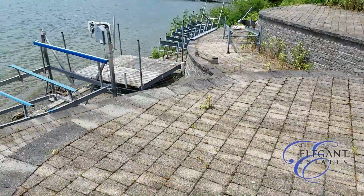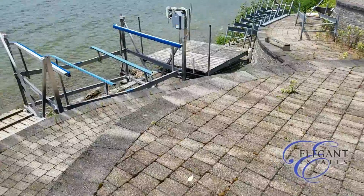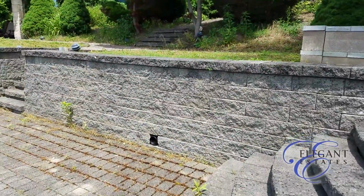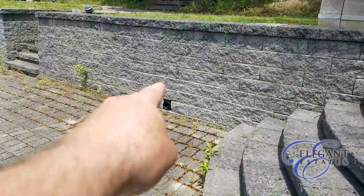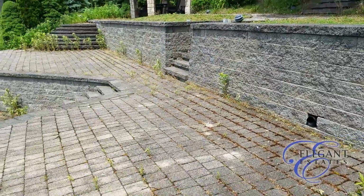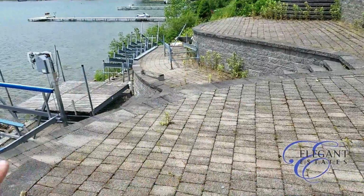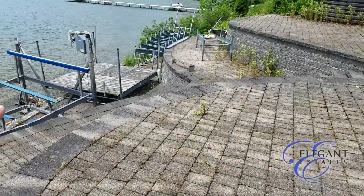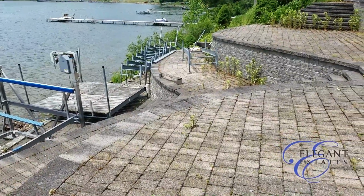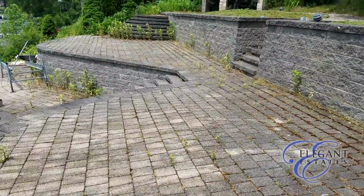Again, pavers down here. These walls, this one and that one, as well as the third one up, according to the homeowner, these drains were newly installed. So the walls were all taken out, and these pavers and everything from here down to at least this wall right here was taken down and drained, according to her. And then everything was put back together.